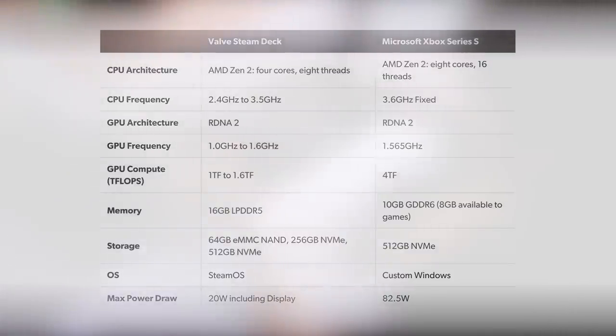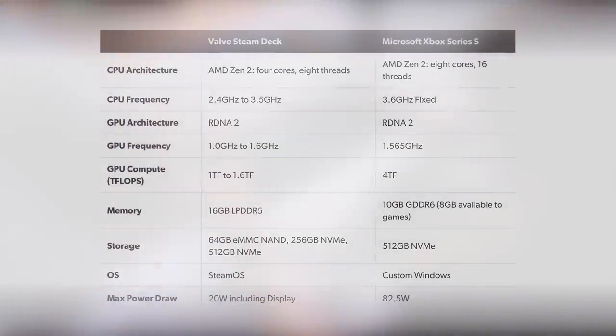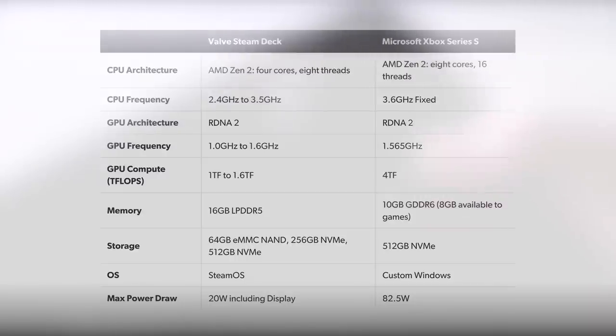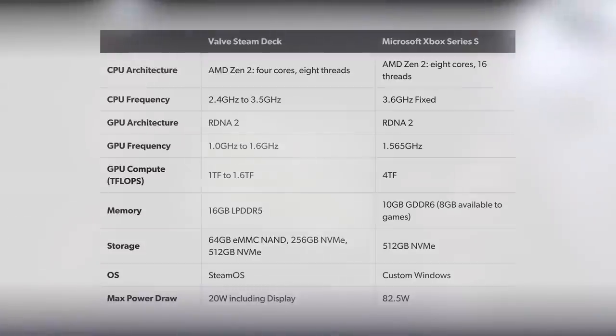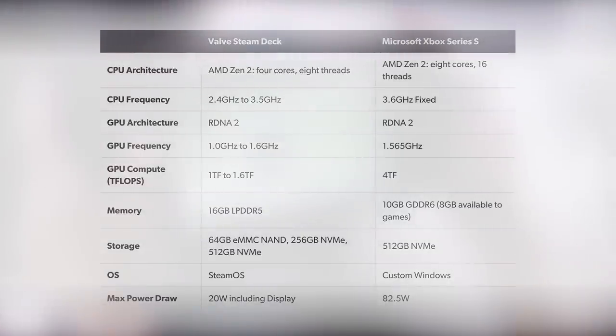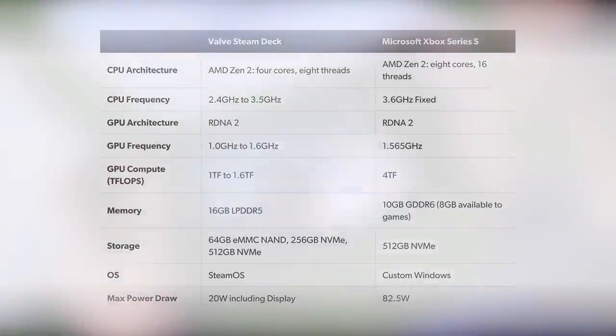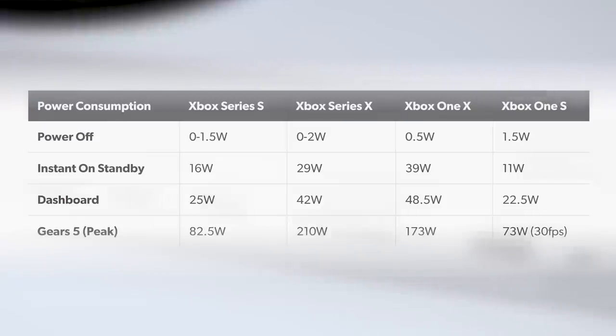The 8-core, 16-thread AMD Zen 2 chip is cut down by half to 4 cores and 8 threads, while the fixed 3.6 GHz clock adjusts to a variable 2.4 to 3.5 GHz. Series S's 20 RDNA 2 compute units drop down to just 8, and again, a fixed clock on the Microsoft machine of around 1.6 GHz shifts to a variable 1 GHz to 1.6 on Steam Deck, meaning a range of 1 teraflop to 1.6 teraflops of GPU compute up against the locked 4 teraflops of Series S. Bearing in mind that we've measured Series S as drawing up to 82.5 watts of power, we do need to keep expectations in check about the performance of Steam Deck.